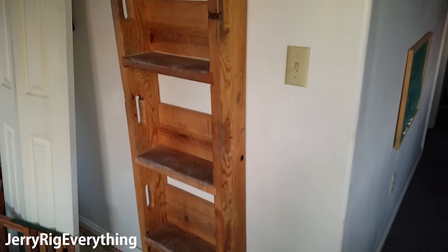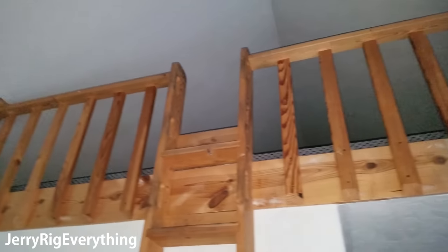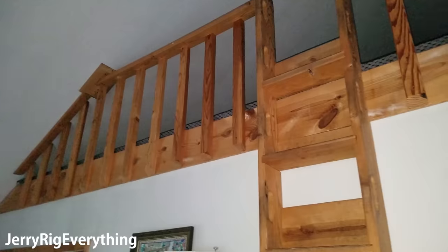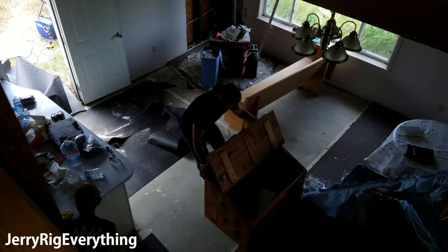I remember when I was a little kid working with my grandpa to make this ladder. We would cut out the holes right here, and I had no idea what he was making at the time because it just didn't make sense to me when it was laying on the ground. But then when we came and installed it here for the loft, it turned out pretty well. I say we are here, we work.